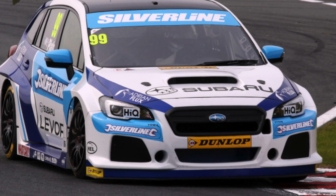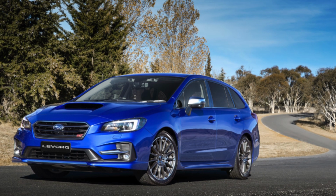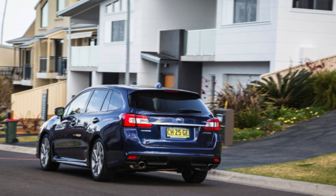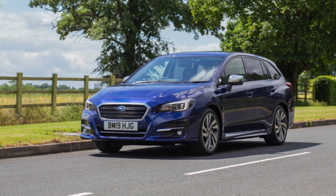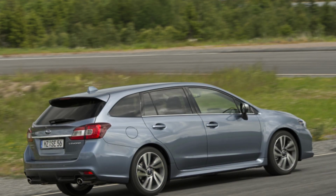The all-wheel drive system, symmetrical AWD, provides good handling, but does not have off-road capabilities, especially due to the low ground clearance. Levorg has nothing to do on rough terrain. The suspension is stiff and short travel, tailored for smooth asphalt. On our roads, shock absorber struts almost become consumables, as well as stabilizer bushings.